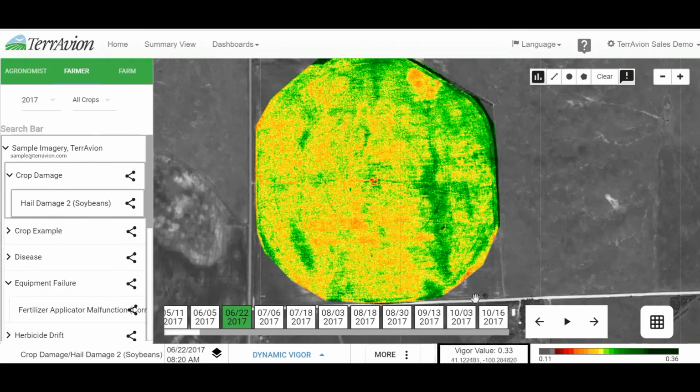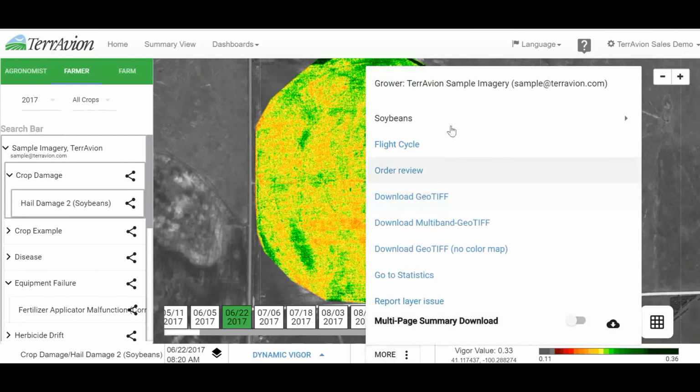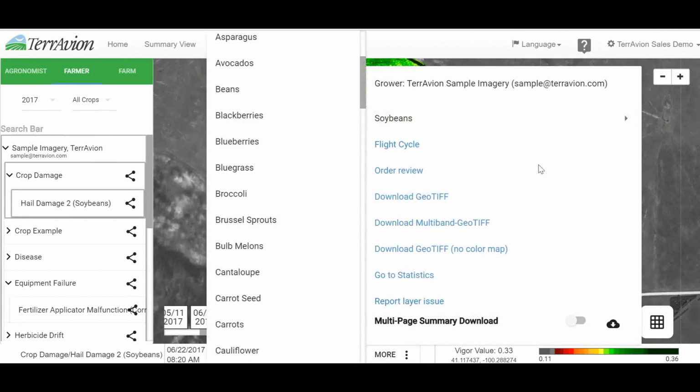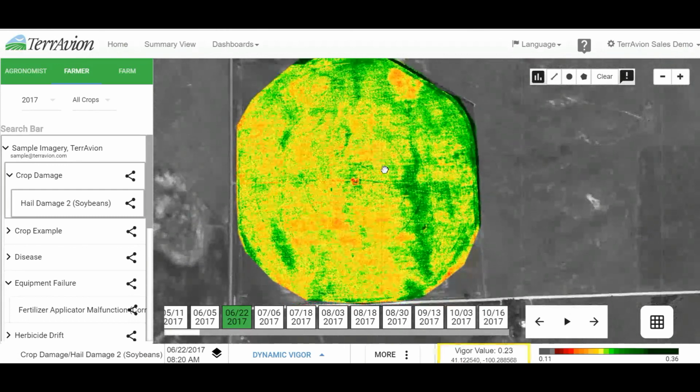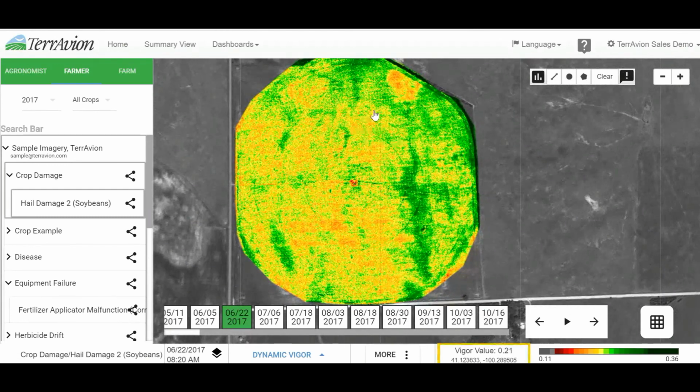A couple more things before we wrap up. This more menu down here, if you click on the more menu, you can label your field by crop to help organize your fields. You can download a GeoTIFF or the multi-band GeoTIFF. Doing so, you'll download a TIFF file of your field for whatever image layer you have selected and on that date. So basically exactly what you see right here, you'll download a TIFF file for.